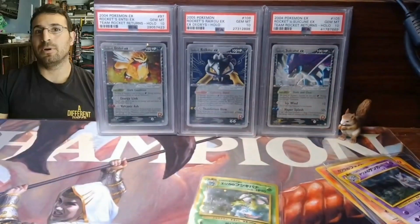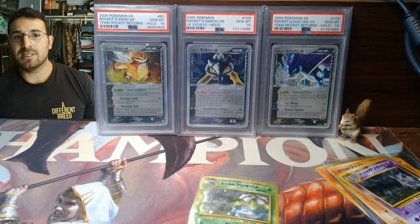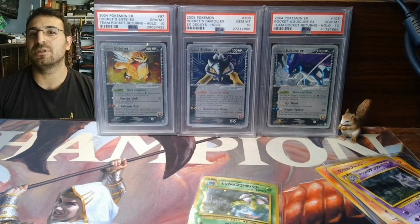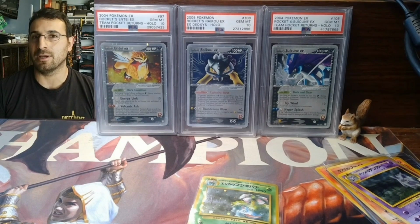So overall, this is a pretty good collection. Let me know what you guys think about the card condition in the comments below. The price that I paid, what do you guys think? What percentage of these cards do you figure are going to get PSA 10?